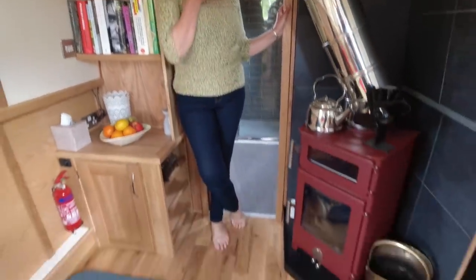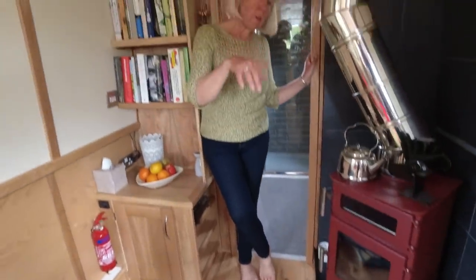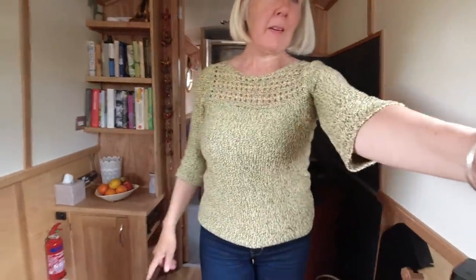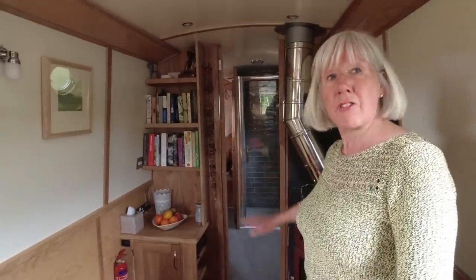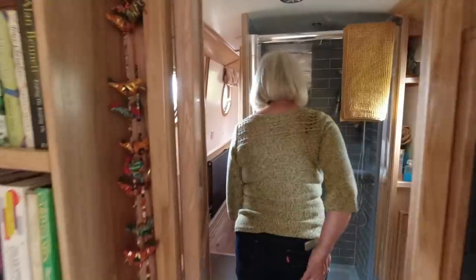And the floor is solid oak all the way through, except for the bathroom. And of course, we have got central heating as well. We've got a Webasto system. Just going back behind, we've got these radiators. We only had 2 radiators fitted, but there should have been a third one in here, but we didn't want the space taken up with it. Because we've got one there, one in the bedroom, and the fire, that's going to be plenty for us.